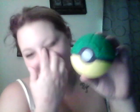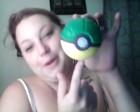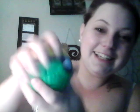Oh my god, this is so cute. Oh, I don't know if I want to show you. It's so cute. It's a Ninja Turtle Pokeball. And it's literally a ball, see?